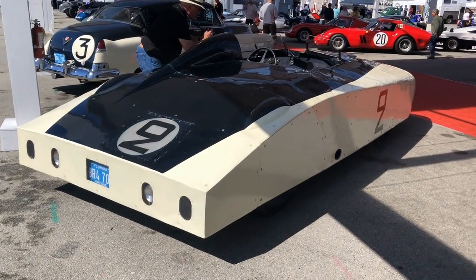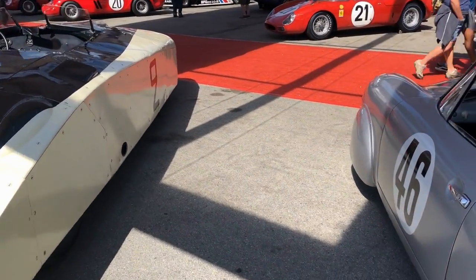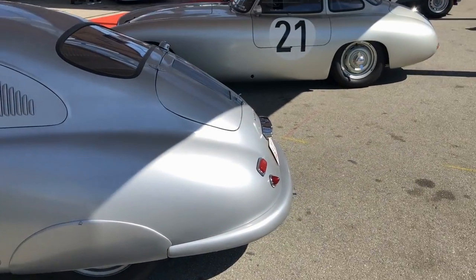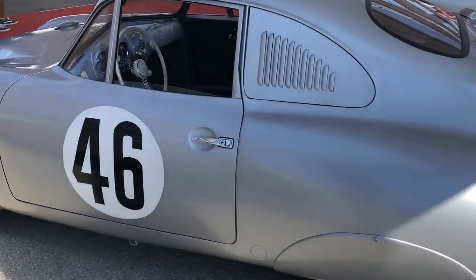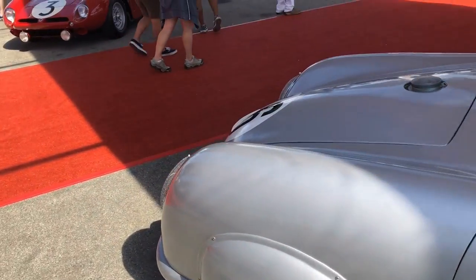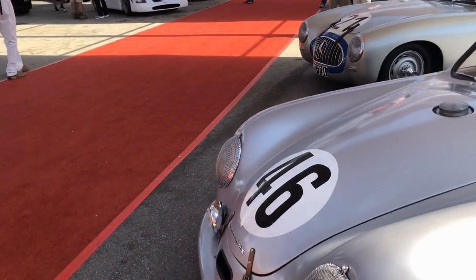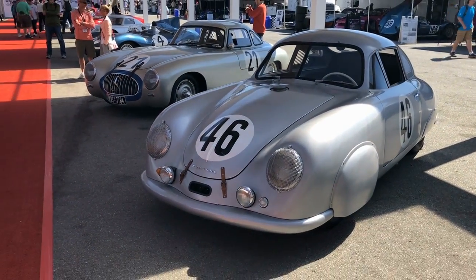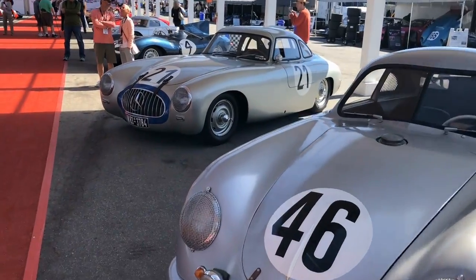It's got a tag. It can be driven on the street. All right, then we got a D-Type. Wow, I mean, this is automobile royalty every turn. All right, 1950 Porsche 356-2. Next to it, wow.